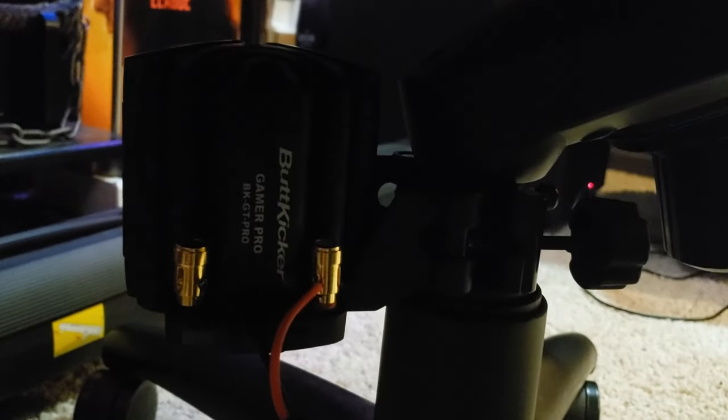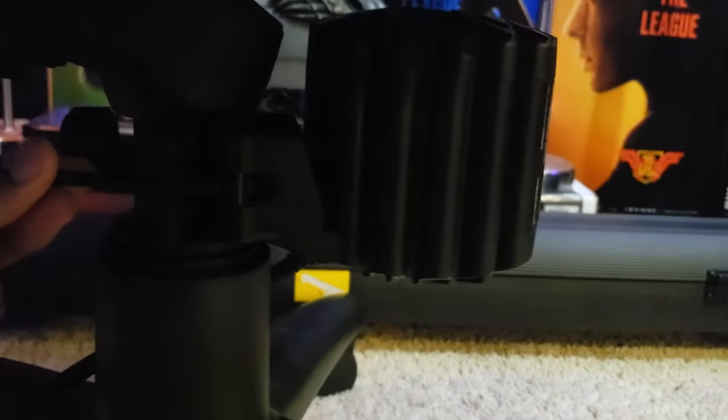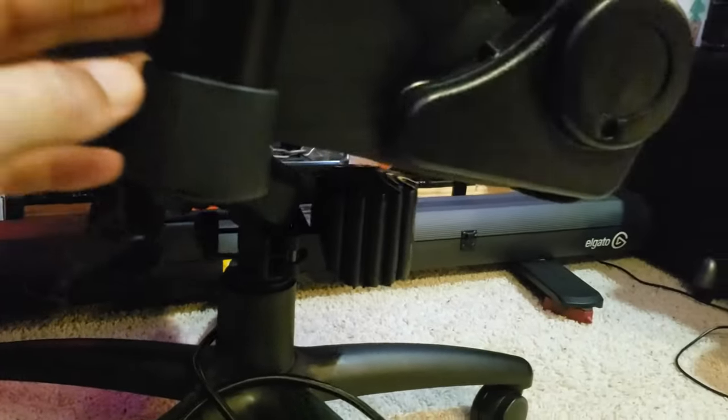And then we're going in to the Beast Buttkicker Pro. Got the audio wire hooked up, speaker wire going into it. Got the clamp on there. Clamp is secure and tight. Chair rotates fine. There's the other side here. Got a little space here to keep it balanced. Look at this monster. What a monster. Buttkicker Gamer Pro. This chair is going to be sweet.